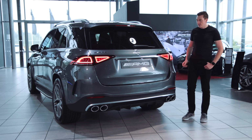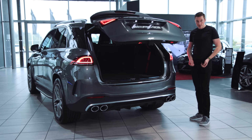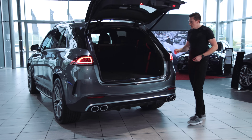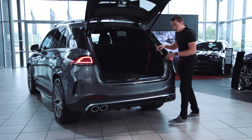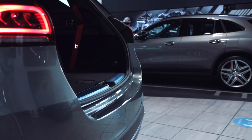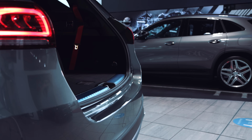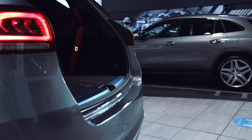So one little handy thing is when you're opening up the boot, and say you need to lift something really heavy into the boot, there is a button on the inside just in here which will actually lower the car down. You can hear now that the air suspension is lowering the back of the car down, so just in case you need to lift something heavy, you don't have to lift it up as far. It lowers it by about 40 millimeters.